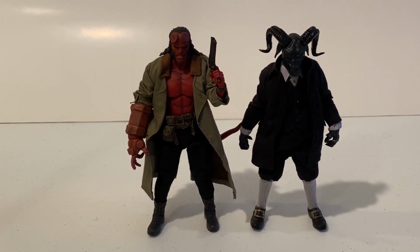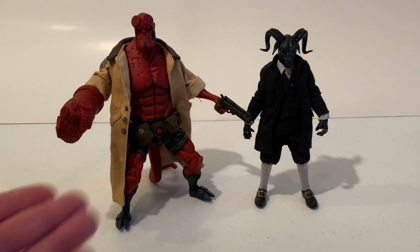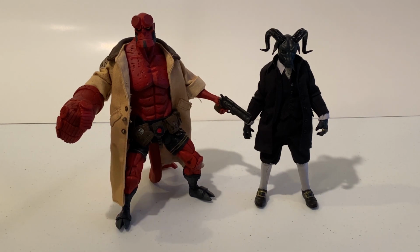Side-by-side comparisons. Time for an older Mezco Hellboy figure, the 2006 San Diego Comic-Con exclusive Trenchcoat Hellboy. He came with the floating vampire heads. I absolutely loved this line. When this line came out, as limited as they were in articulation, I mean, he's got single-jointed knees, Mezco was my favorite company because of this comic book Hellboy line. This is not a review for the old Mezco comic book Hellboy figures.